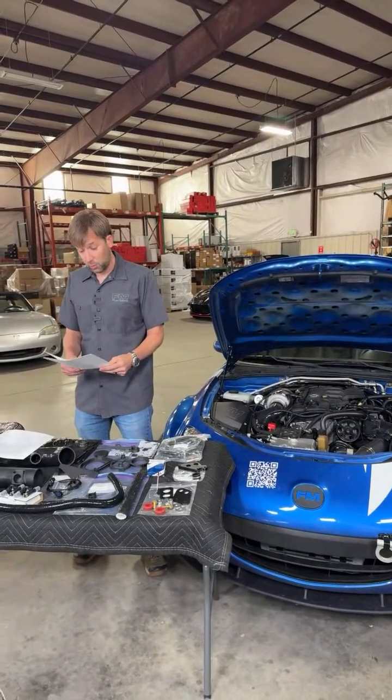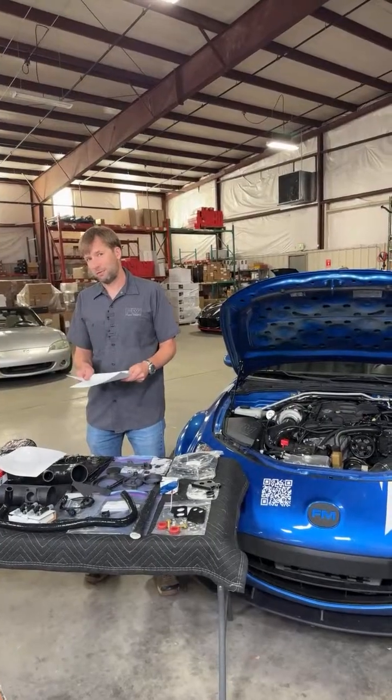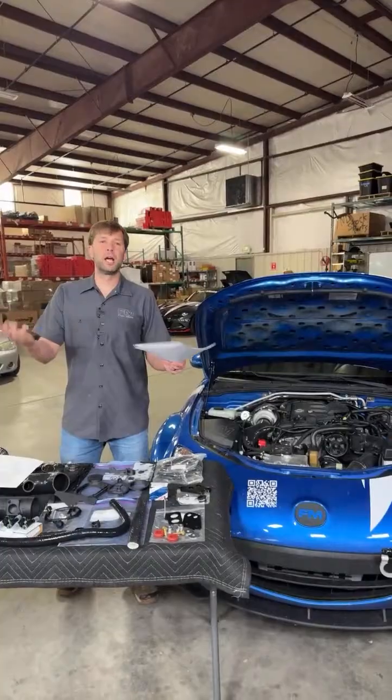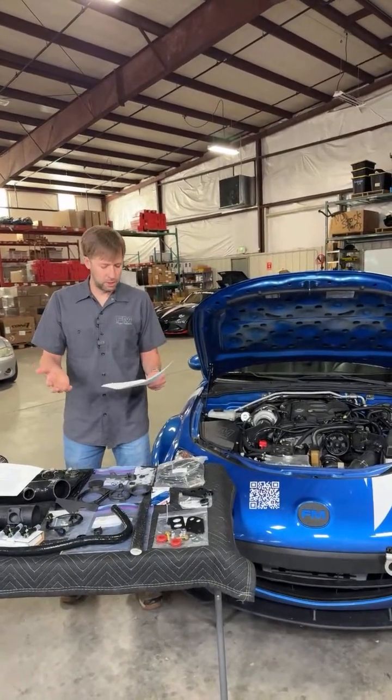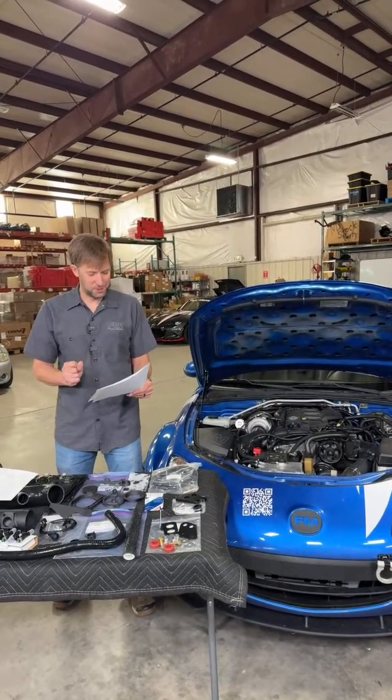Can anyone with a welder do the downpipe modification? Just because I have a welder doesn't mean I can actually use the welder. So if you are a competent welder, yes, it shouldn't be a problem, but just because you have a welder doesn't mean you can do it.